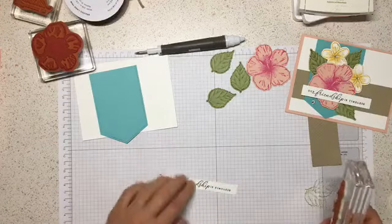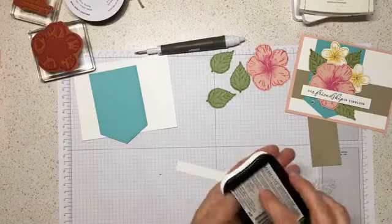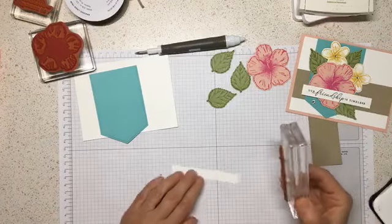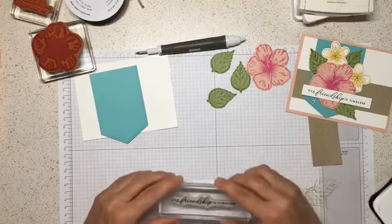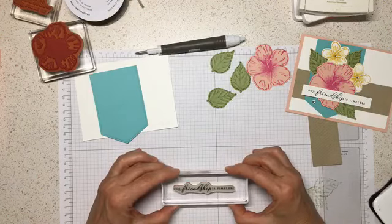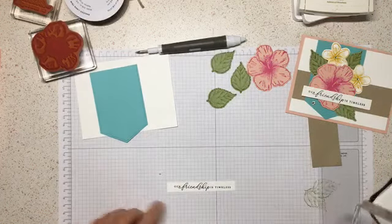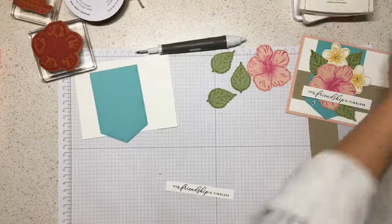Not too shabby, but I don't like it because it's too high. So let's flip it around and stay a little bit lower. And hopefully this will be straight. Hopefully. I'm on my tippy toes. Yeah, not too bad. Tippy toes and all.